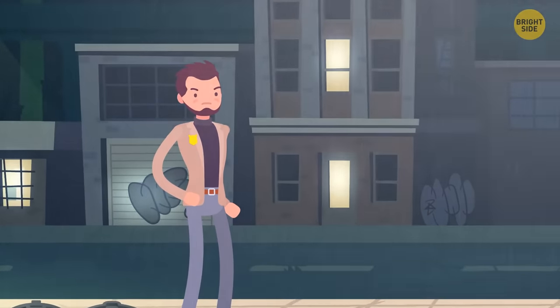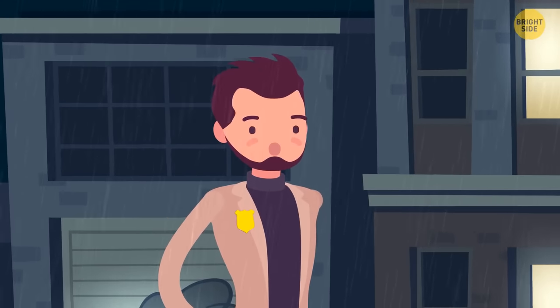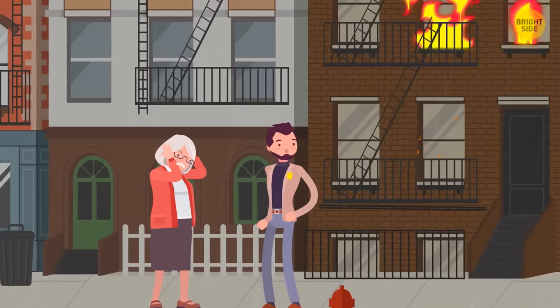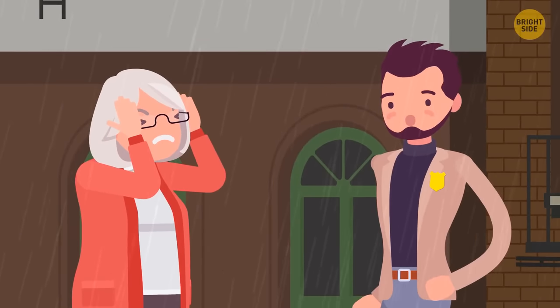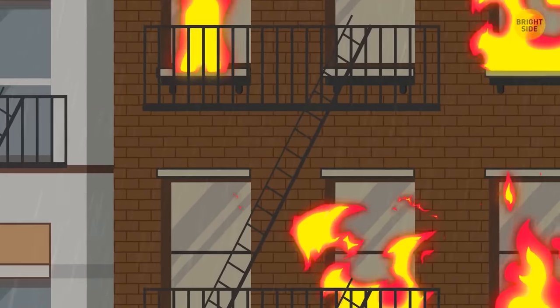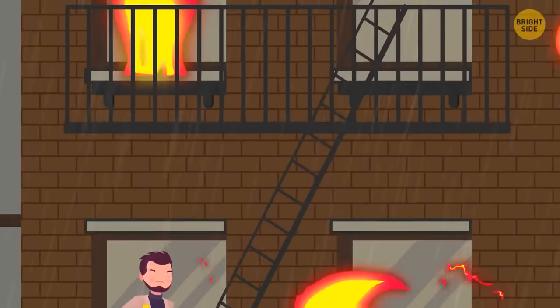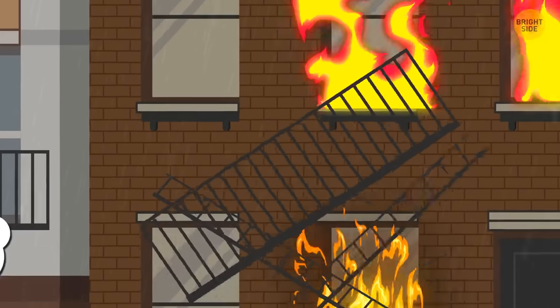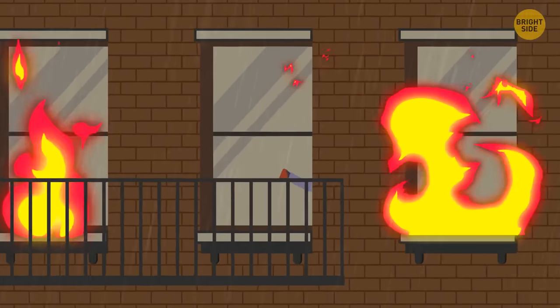Nearby, a bolt of lightning strikes something. You hear someone screaming and run there. A multi-story building is on fire. An old lady is crying. She's left her cat in the apartment. Firefighters may not be able to save it, so you decide to do it yourself. You go up to the top floor using an old fire escape. It collapses behind you. Fortunately, you manage to jump into the window.